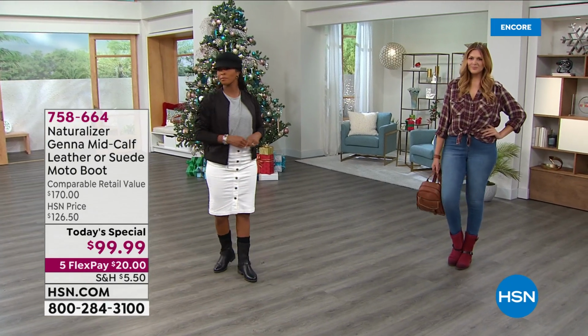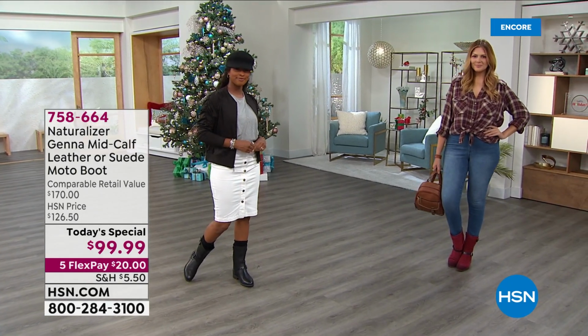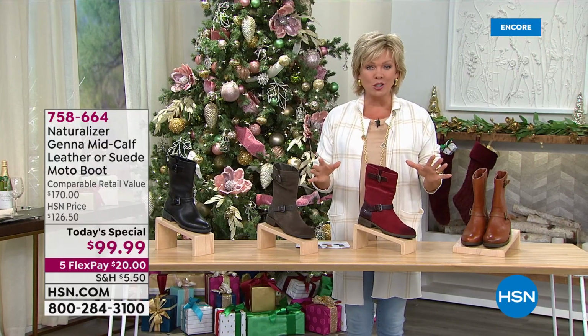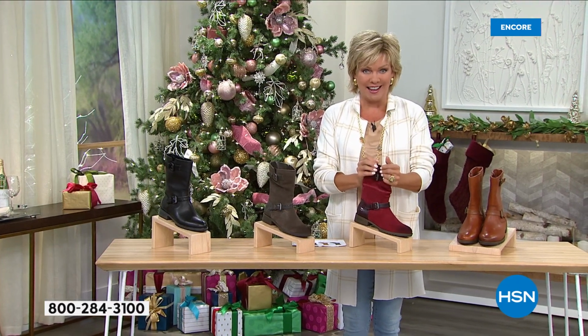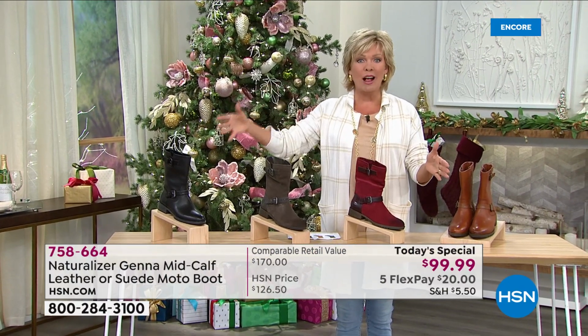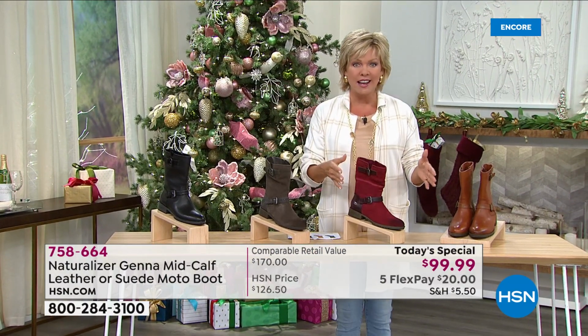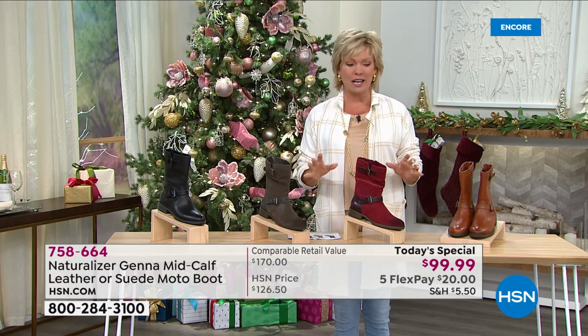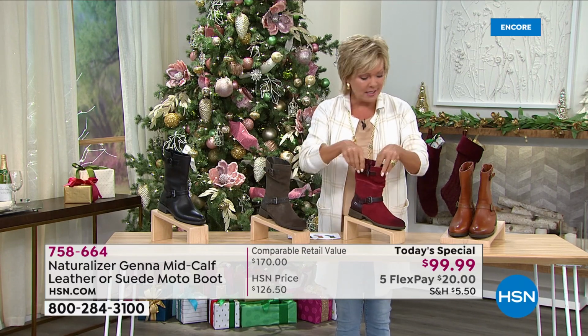We're seeing it on Danya and Julia tonight. Welcome to the show, girls. Nice to have you. And boy, am I excited to share that not only do we have both the medium and the wide widths, we have size 6 through 12, half sizes included, and they're genuine leathers and suedes. Oh my gosh, so soft and sumptuous.